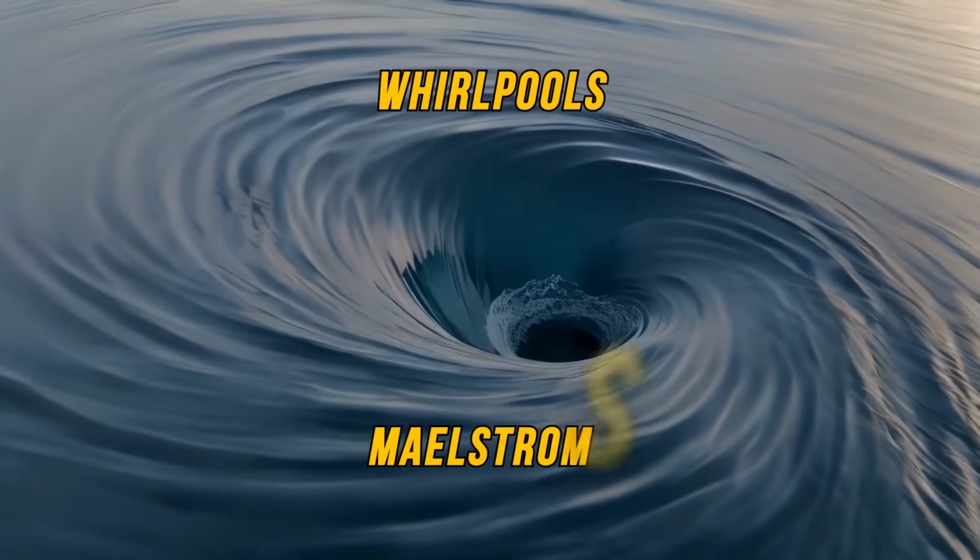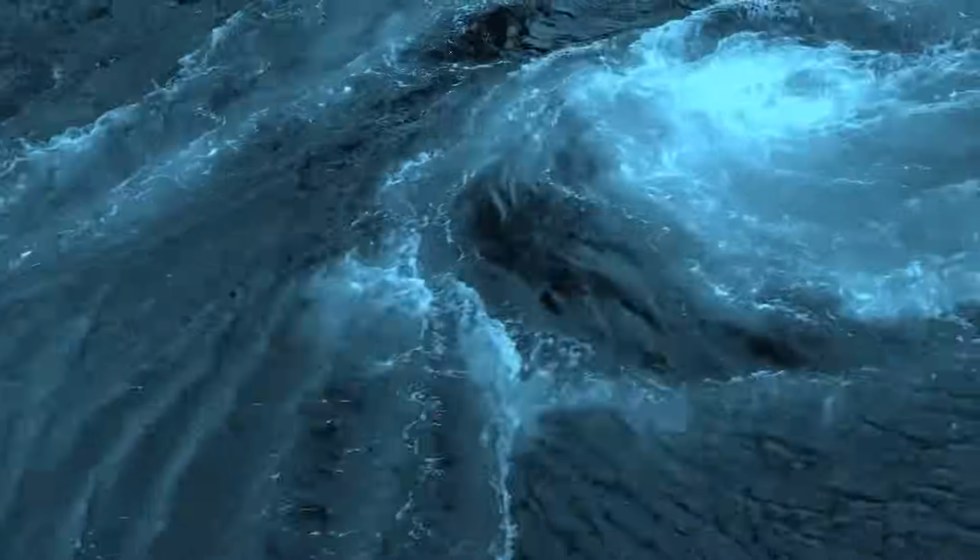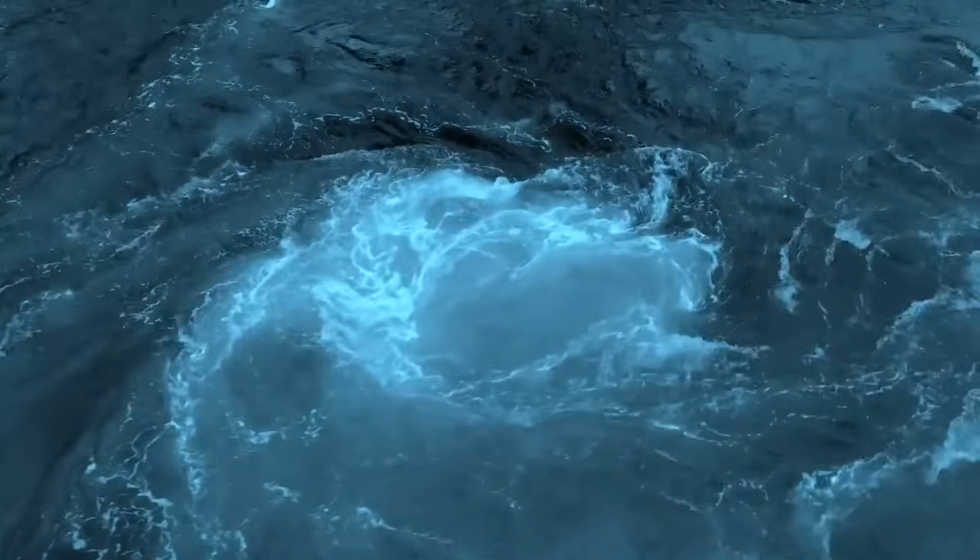Whirlpools and maelstroms are powerful natural forces that have scared sailors for years. They happen when certain weather and current conditions come together just right. Most of them are safe if you stay away, but let's see what they really are and how they form.